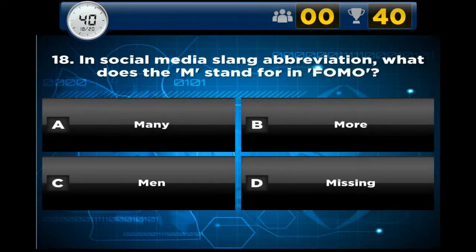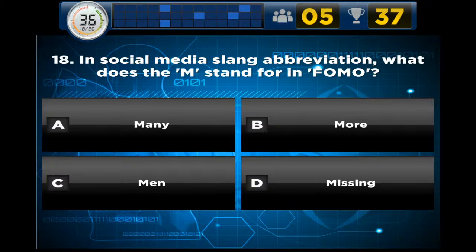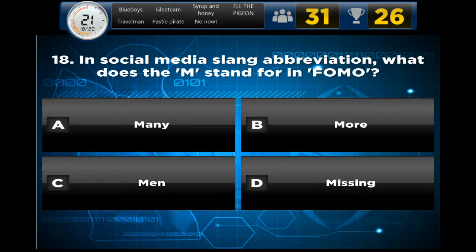Question 18. In social media slang abbreviation, what does the M stand for in FOMO? Is it many, more, men, or missing? So, FOMO. What does the M stand for in FOMO? The slang abbreviation, many, more, men, or missing?